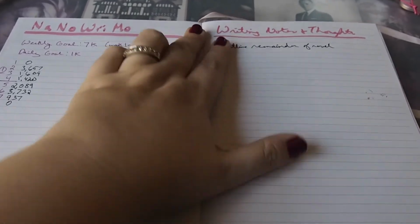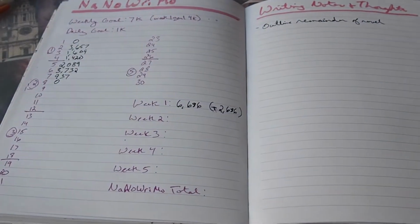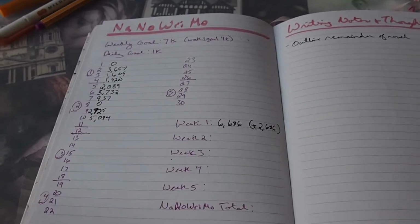And then something else that I'm doing, which, oh, this reminds me, I need to add some figures in. Hold please. And I'm back.